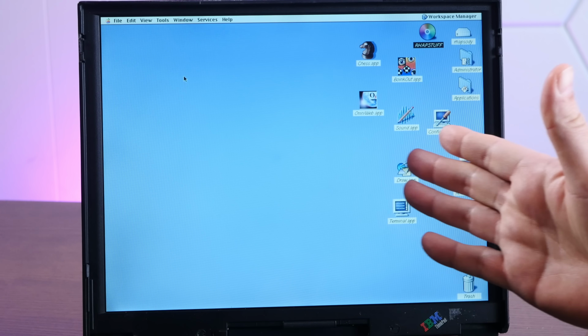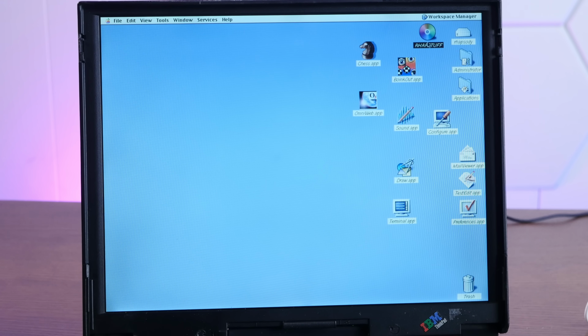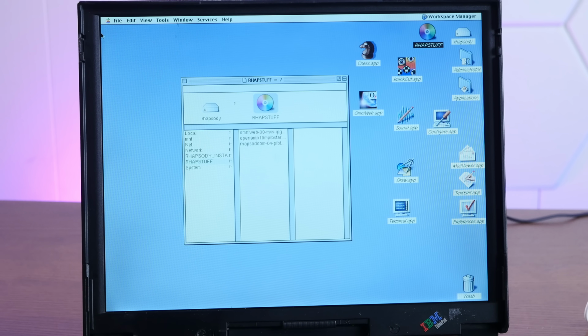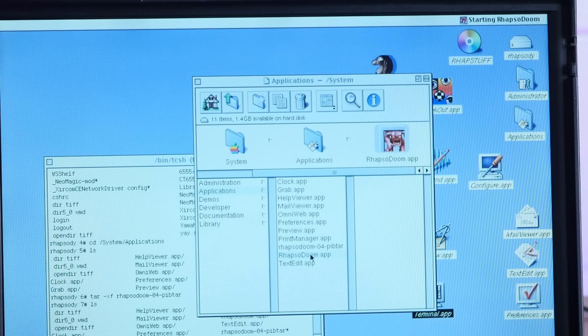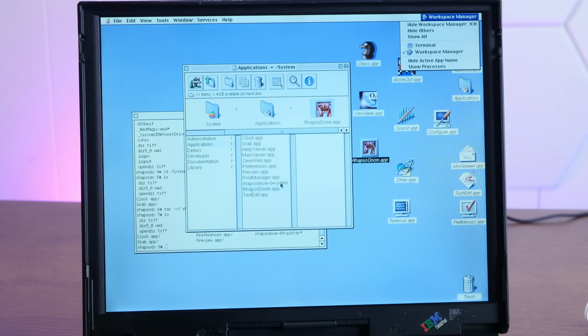Okay, well, none of the network adapters wanted to work, but I was able to burn a CD on my modern Mac with some fun stuff like Rhapsody Doom. Oh yeah, check it out. We have Rhapsodoom, which doesn't seem to work. Okay, so that'll do it for this weird foray into Rhapsody on this interesting ThinkPad.